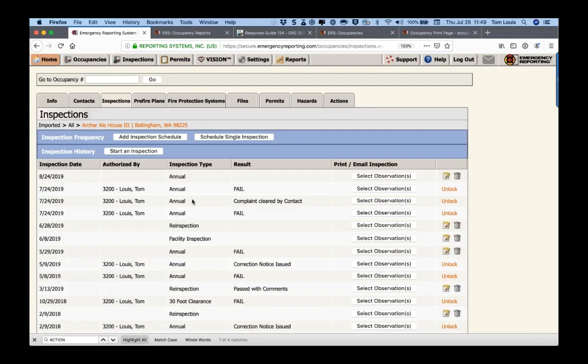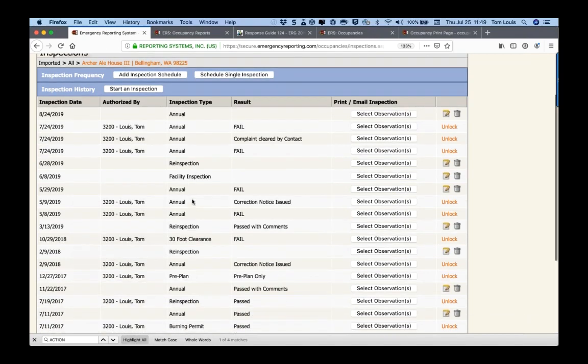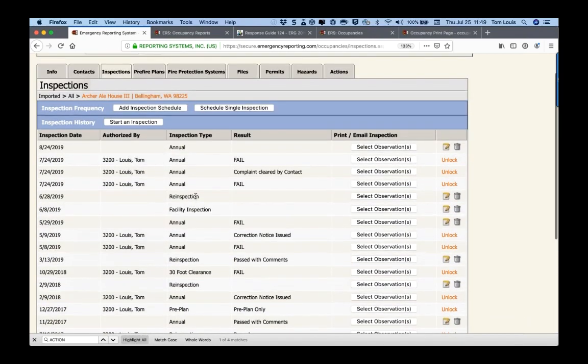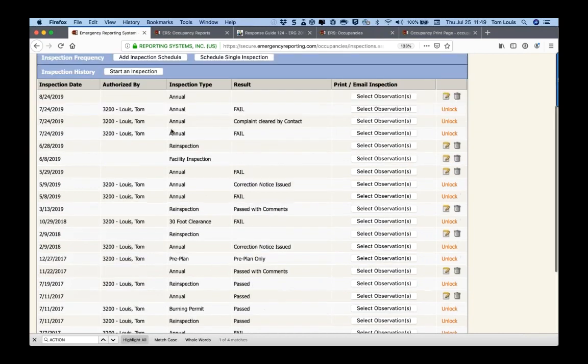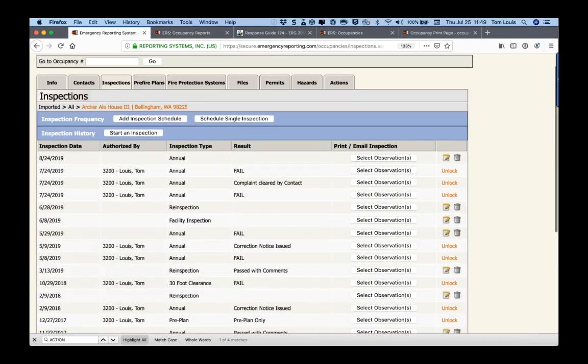Here's one where you can see a lot of test inspections have taken place. But what I want to show you is when you go to conduct an inspection, and you can set an inspection schedule as well. You can see down here we've got some past due inspections. A routine inspection was due yesterday, the 24th. Let's go start an inspection real quick.